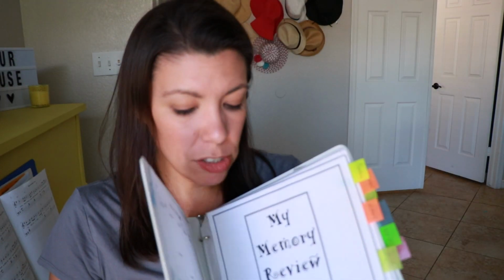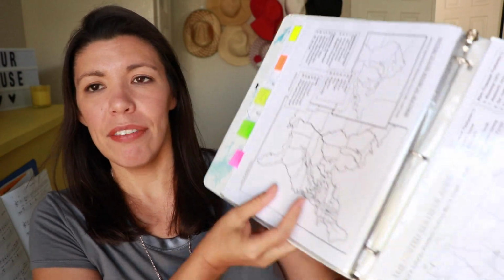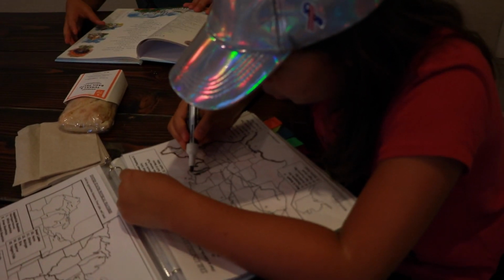Now, if you don't want to buy those books, I talked about this in my dupes video, how you can just make your own: just print maps, put them in sheet protectors, and just have the kids trace them with dry erase markers.